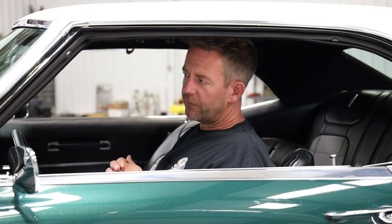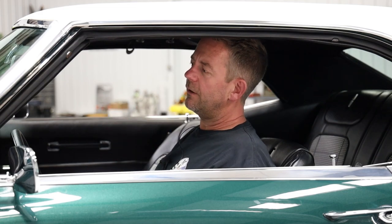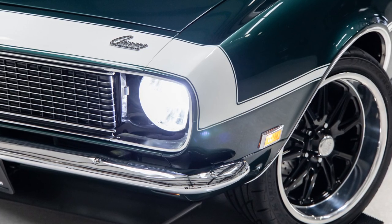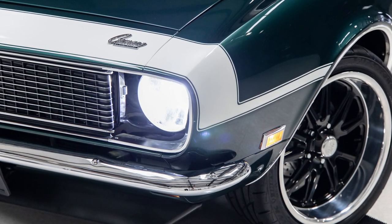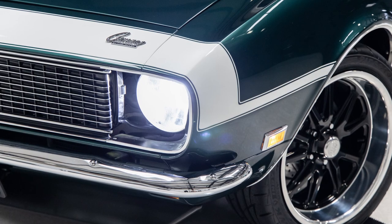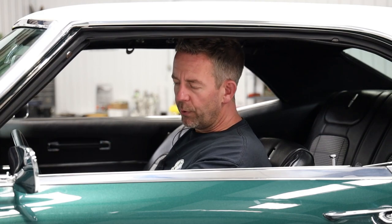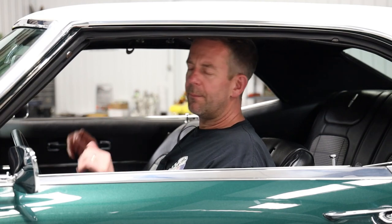As far as the custom features on the exterior, which I think really just give it that little extra touch, it does have Detroit Speed Hideaway headlight covers. These cars originally had vacuum operated systems, which could be very temperamental. Detroit Speed, very well-known company in the industry. They make electric headlights. So when you pull the headlight knob, they open up really quickly.